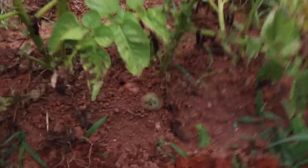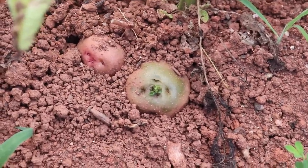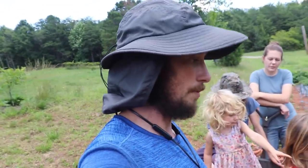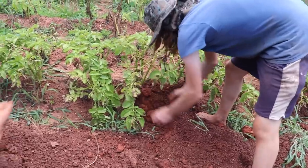But it's not a total loss. I can show you. There's one right here I just spotted. This one right here, it might be green, but it's sprouting. So we can use those as seed potatoes. So it's not a total loss. Yeah, there's pink ones. We should probably throw a handful of dirt on that so that red one doesn't change color. Throw some dirt on them.